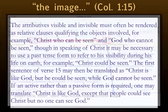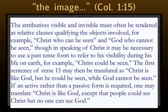It goes on to say, "the attributes visible and invisible must often be rendered as relative clauses qualifying the objects involved. For example, Christ who can be seen and God who cannot be seen. Though in speaking of Christ, it may be necessary to use a past tense form to refer to his visibility during his life on earth. For example, Christ could be seen. The first sentence of verse 15 may then be translated as, Christ is like God, but he can be seen. Well, God cannot be seen. If an active rather than a passive form is required, one may translate Christ is like God, except that people could see Christ, but no one can see God."